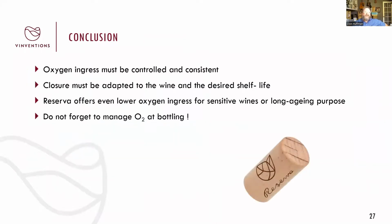All right, so in conclusion, oxygen ingress must be controlled and consistent. So this is really understanding the closure and how it goes into the bottle. Closures must be adapted to the wine for your desired shelf life. Again, it's evaluating your own shelf life and what your expectations are for that wine and when you want it to be poured. Reserva offers the most controllable performance all the way through long-term aging. And then, of course, don't forget to manage your O2 at the point of bottling. That is essential, and it means clearly understanding how you're dosing and how controlled you are.